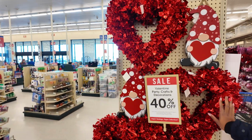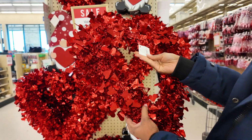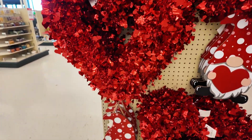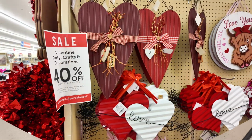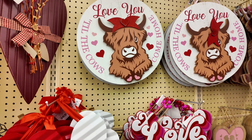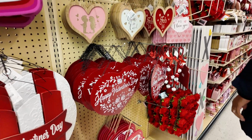These are really cute. These are little Valentine's Day party decor, wall decor. You can hang that up on a little wreath. That's for inside though, not outside. Those are adorbs. More wall decor, different types of vibes. Always love Hobby Lobby for all the different assortment that they carry.